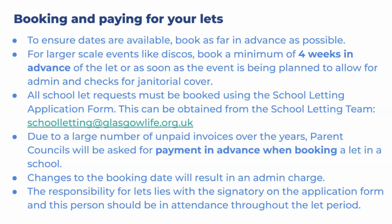We also have to find out if it's a weekend let, a Friday evening, or over the weekend, if there's additional cleaning required. And again, that can take time. So the more time you give us, the more notice you give us, then the more chance that we can actually accommodate the booking. If it's at short notice, we might not be able to get a janitor.